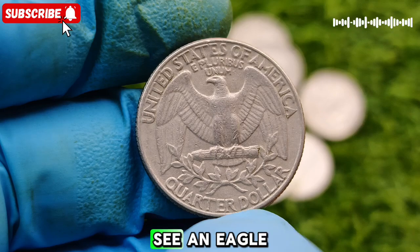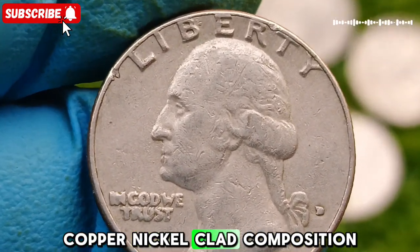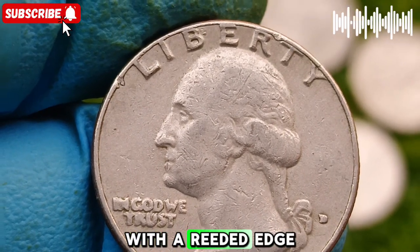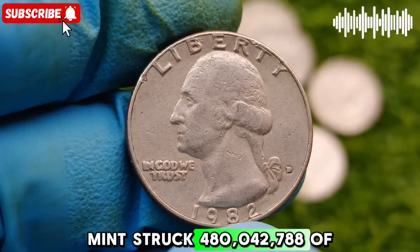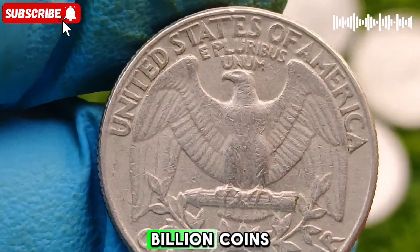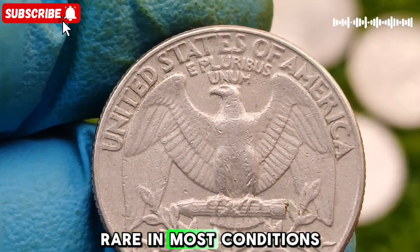On the back, you'll see an eagle, a classic Washington quarter design. It's made of a copper-nickel-clad composition, weighs about 5.67 grams, with a reeded edge. In 1982, the Denver Mint struck 480,042,788 of these quarters. That's nearly 500 million coins. Because so many were made, this coin is not rare in most conditions.